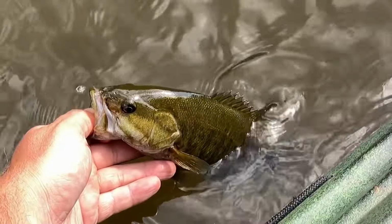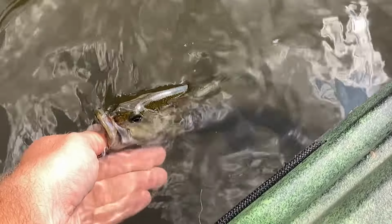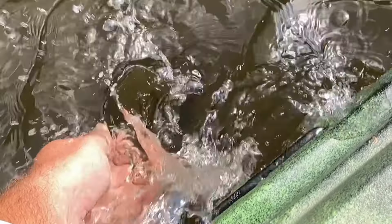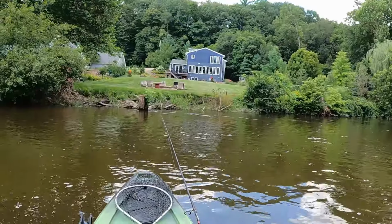At this moment, I was so excited to catch this fish, I neglected to get a measurement on it. While it's no monster, I'm gonna take this fish every day, all day, especially with those colors. Beautiful fish. But you know what they say about the water? There's always a bigger, prettier fish.